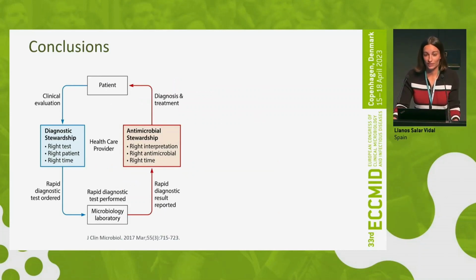If we want to implement these techniques in our routine care, it is very important that this technique should be implemented within diagnostic and antimicrobial stewardship programs, because it's very important to identify which patients could benefit from this technique. And also our mission from the microbiology laboratory is to deliver the results at the right time so that the clinician can take action on them, such as escalating or de-escalating an antimicrobial treatment. So in that way, these techniques, rather than increasing or consuming extra health costs, can really help in an optimal management of the patient.